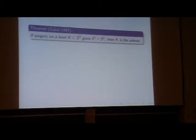What he actually proved was a little bit broader than this, but this was in some sense the crucial question that people had. But it gives rise to a natural question. Suppose we think not just about a knot, but a link of several components inside of S3, and we know that surgery on the n components gives a connected sum of n copies of S1 cross S2. A natural question is, what is the link L?